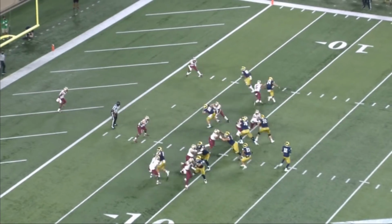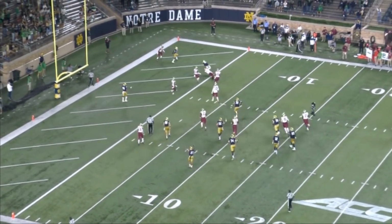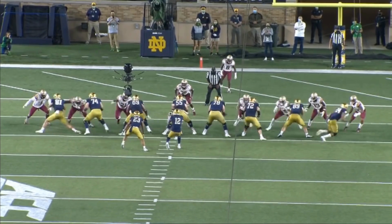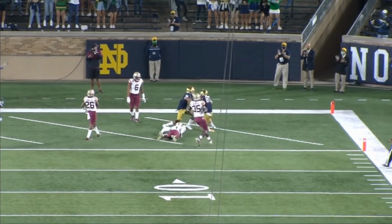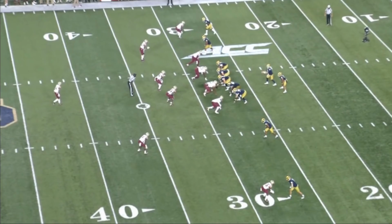Quarterback-wise, I'm a big fan of Book. Upper body release. Smooth, consistent. Personally, I think it looks a little bit like Zach Wilson. I know he doesn't throw it quite the same as far as the velocity, the arm angles, the arm talent, but just the upper body mechanics. Really nice. Great start.